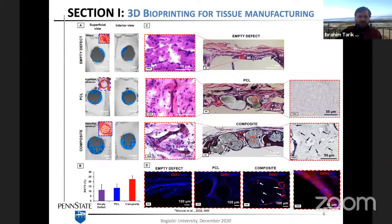So as you can see here, the micro CT scans. After implantation, we see that we got some bone regeneration with the composite material that we use, but even like that, the material induces some vascularization, as you see some blood vessel formation, and in general, we got better results with respect to just the empty defect. This is a critical size defect where the defect itself can't really repair itself without any intervention.